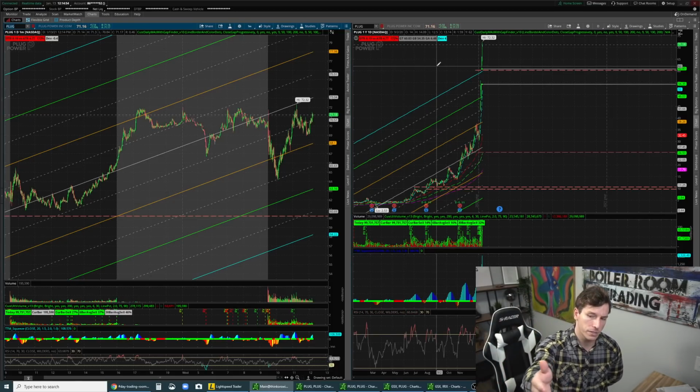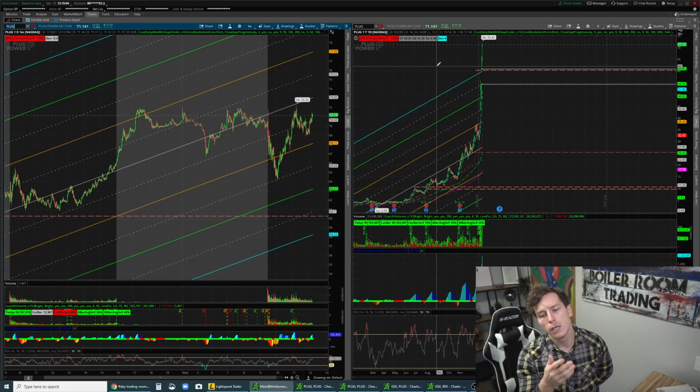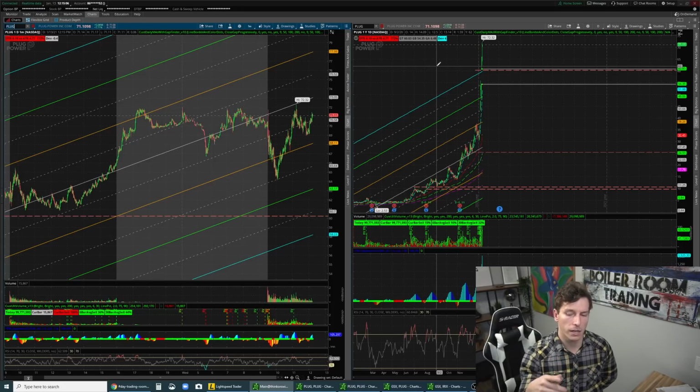So again, if you look at the right side of the screen, statistically speaking, the stock is way overbought. There's still a lot of hype. There's still a lot of momentum. It was given an $85 price target. That's cool. But either way, we're short FCEL and we're short PLUG.